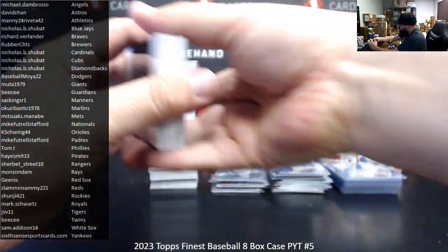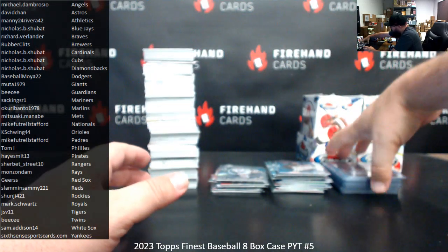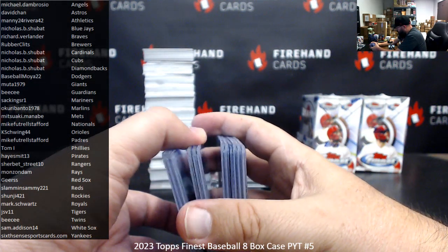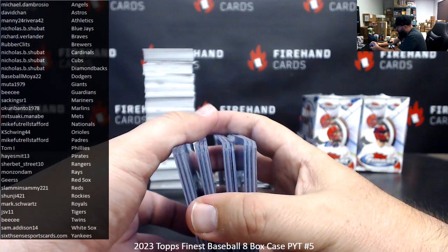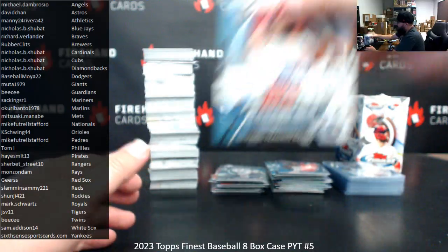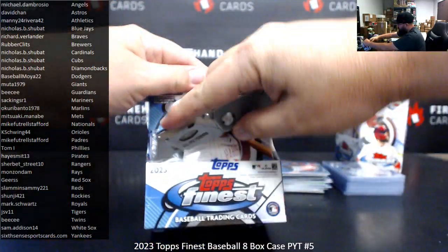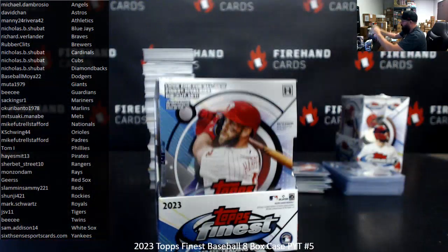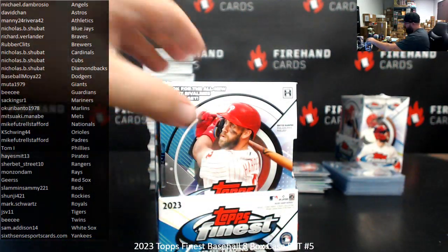And I believe this box was missing the auto. And let me count to see if we're at right number of autos. 3, 6, 9. We're at 12, which is where we should be. So once again, we get a box with 2 and then another box with 0. I'm only worried if we're at less than 16 autos after the break is complete.